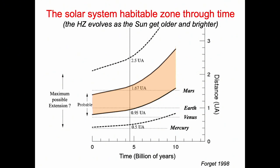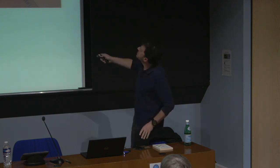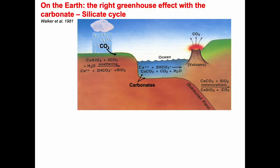What's interesting here is the fact that we had to start with the greenhouse effect and adapt it with time. How is that possible? It has been demonstrated that most likely there is a process on the Earth that has adapted the greenhouse effect, the amount of greenhouse gas, so that the Earth could stay habitable all the time. This is very, very classical in this literature. The story is the following. It's called the carbonate silicate cycle.